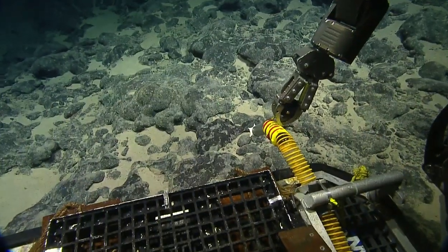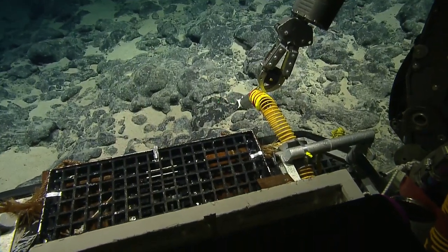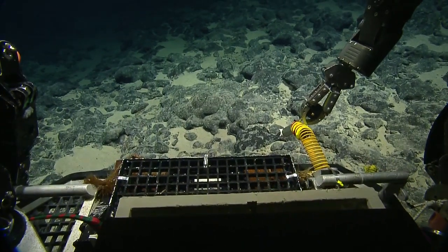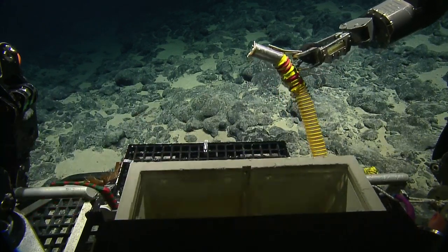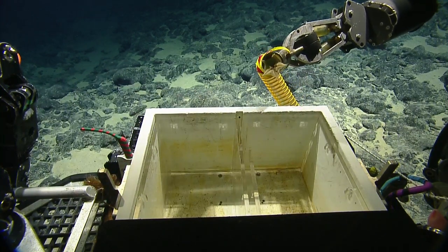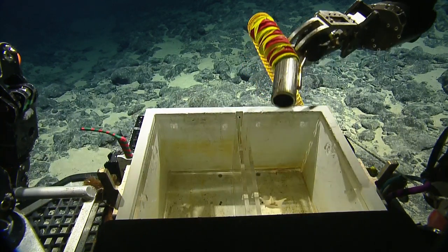Forward boxes A and B are open. Roger. Can I get super extra double wide, please, on video? Let me get this up and above, and you can open the box now. Oh, he's hanging on for dear life. Okay, you can kill suction. Let go. All right, you can close it up.